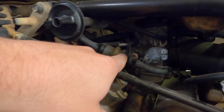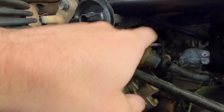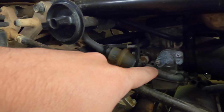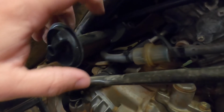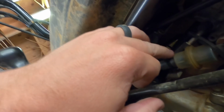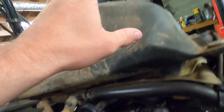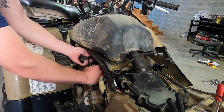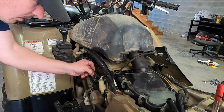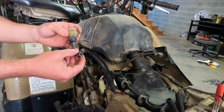Looks like someone has definitely added a little fuel filter here. I doubt that is factory. I don't really ever recall these having a little fuel filter there in the line, and these zip ties don't look factory either. Gotta get this guy out. I guess I could take this off technically, and then I should be able to rotate the gas tank out of the way. Oh, well, that's great. That just broke. Oh wow, that was barely even on the carburetor. Not tight at all.